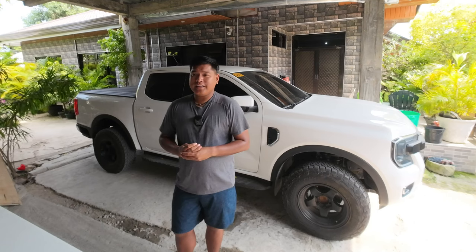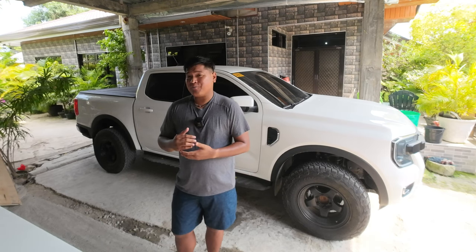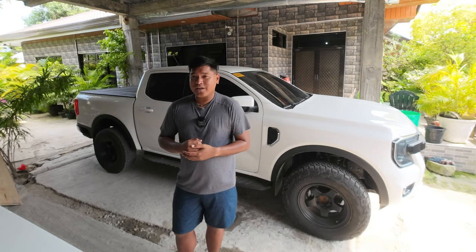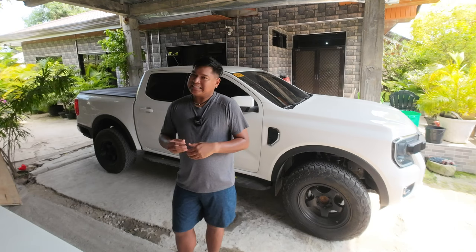Before I leave, I just want to let you know, enjoy and do whatever you want. If you want to upgrade your truck, make sure it is a reasonable upgrade, or it will hinder the performance of your truck. Before we leave this pickup truck, for Ford in the Philippines at least, they're offering a 5-year warranty. For those who just got their next-gen Ranger, make sure you don't void your warranty, or else it's going to be difficult for the coming 5 years. If you break something that's not under warranty, it's going to be a little bit more expensive.